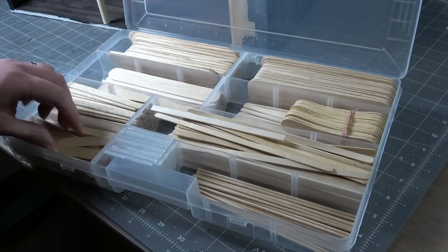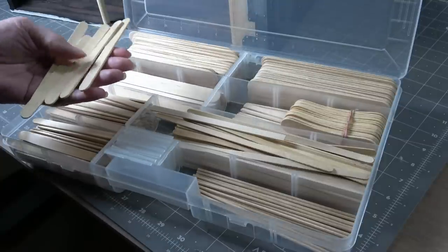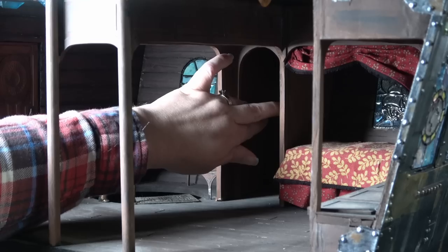Now I'm going to be adding some shelves into the cat closet. I'm going to be using some popsicle sticks in order to do this, but I had to add the tubing first because they're going to be towards the back of the closet. So let's make some shelves.